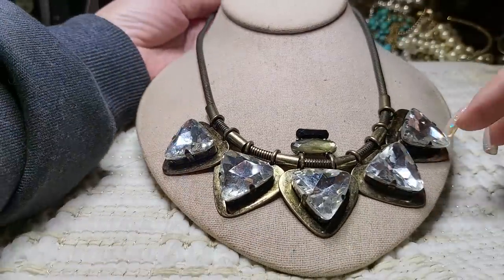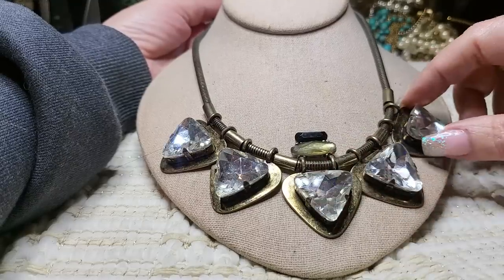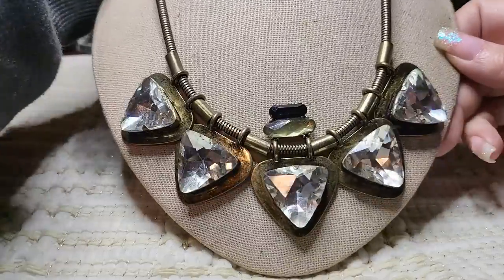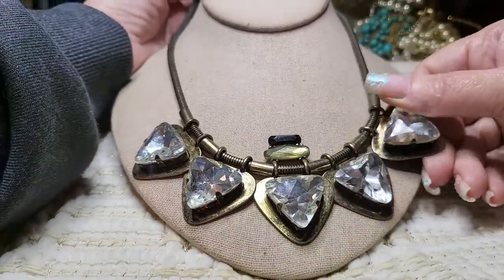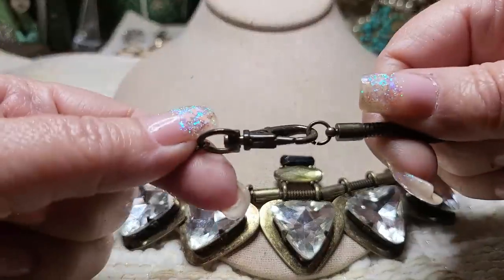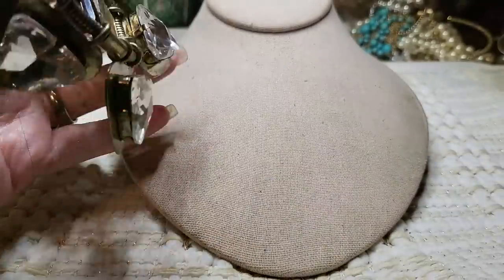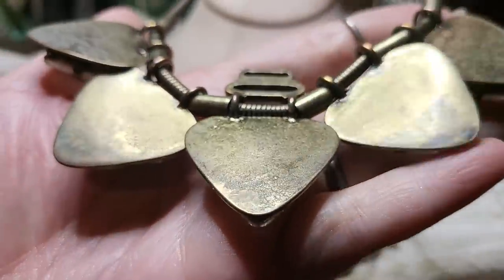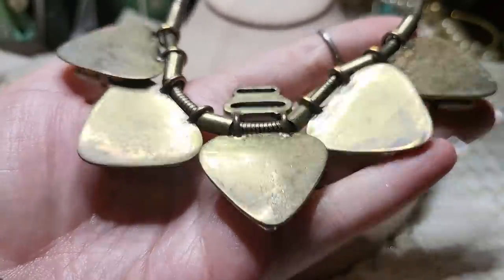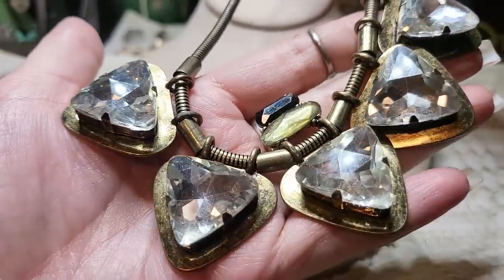Oh, this is pretty brass tone. These are gorgeous. Yeah, look at that one. Wow. These are beautiful rhinestones. And here's the hook. And it looks like a J. Crew or something. No. Didn't have a name on it. I'm going to look this one up too. That is gorgeous.